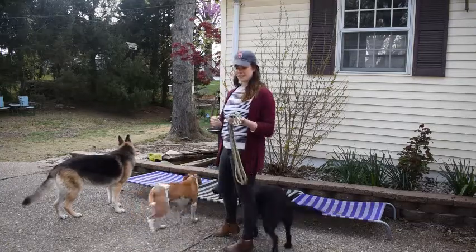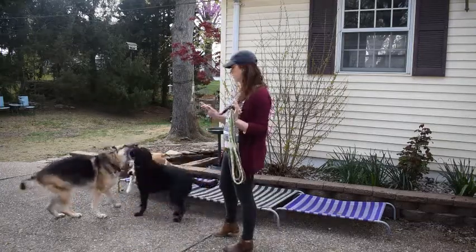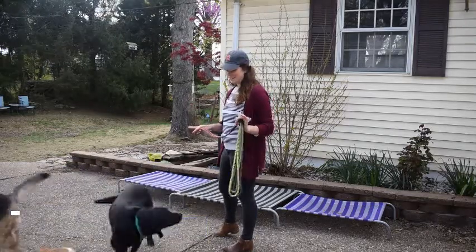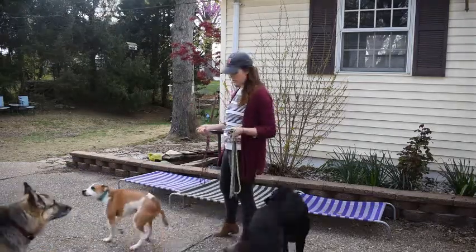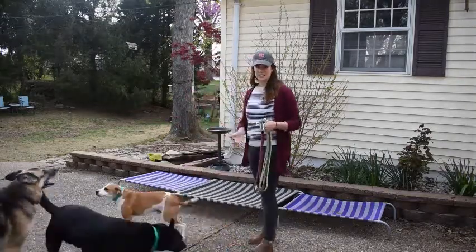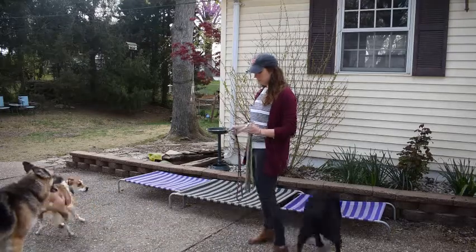So all you're going to do in this case is hold your leash, and then just wait for them to practice some sort of calm behavior. Once that actually happens, then you're going to go ahead and put the leash on your dog. So you can encourage them to sit, wait, whatever you think is going to get them to calm down a little bit faster. So come here, guys.